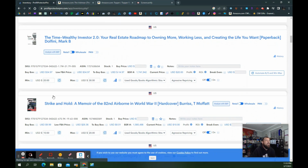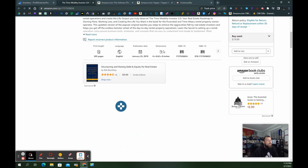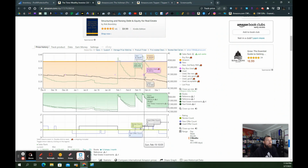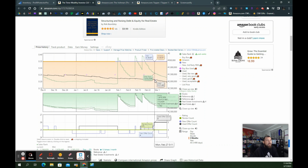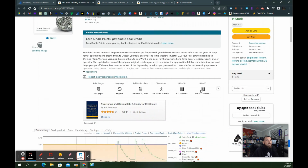And now we can look at some of these that are at our minimum price. And so let's just take a look at this. We have a minimum of 20 and a maximum of 30. Now, I may have not been the one repricing this. So let's take a look. The Time Wealthy Investor. You can see Keepa pulling up, and we can see the buy box is at 25.11, 21.34. And the used buy box is at $19.99.